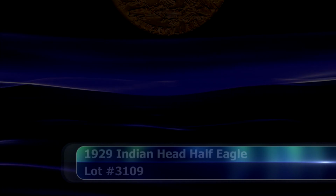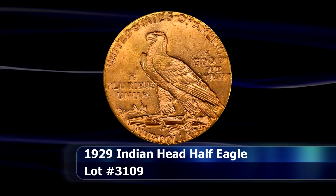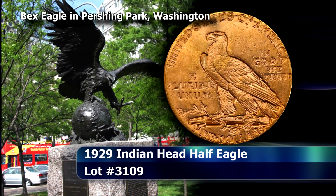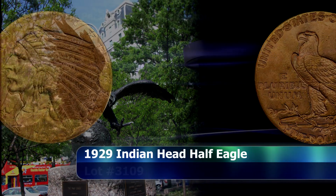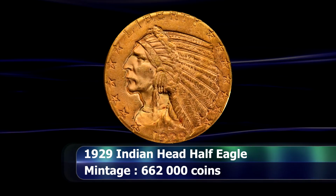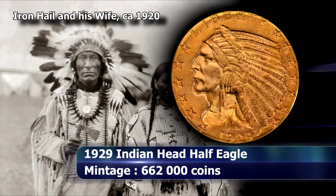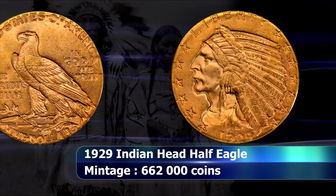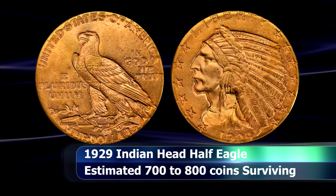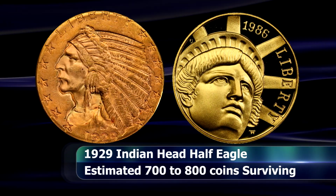$52,800. The half eagle was an almost forgotten denomination by the time that the 1929 Indian Head coin had been minted. In fact, it was the first regular issue $5 coin to be struck by the US Mint since production was halted in 1916, 13 years earlier. And in fact, it would also be the last gold half eagle until 1986, when the denomination was resurrected as a commemorative coin.